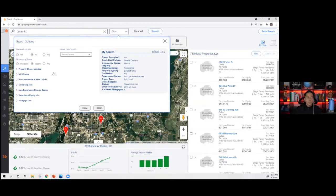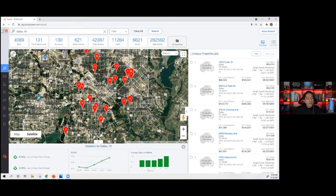So once you do it accordingly, just like I did, senior owners in Dallas, Texas, non-owner, vacant, certain property characteristics, off market, no pre-foreclosures, owned by a person for whatever X amount of years you're looking for, no liens, a little bit of equity, and just 1 mortgage. I'm able to now hit close at the bottom, and these are my specific 22 properties, senior owner properties, that meet that criteria. So that's how people are building a list with PropStream at the comfort of their own desk. They're no longer waiting for someone to knock on their office door to list their property.